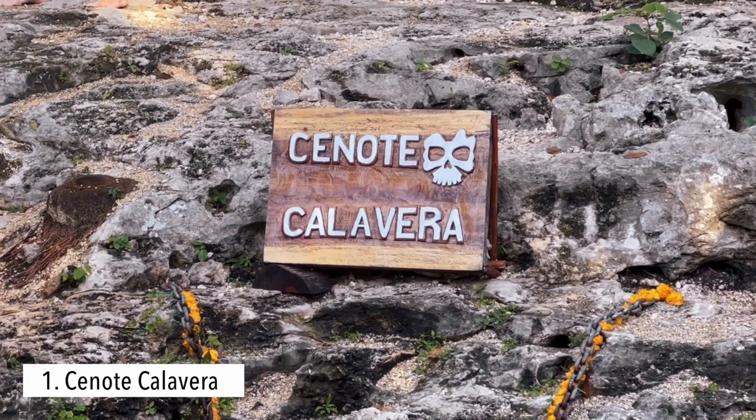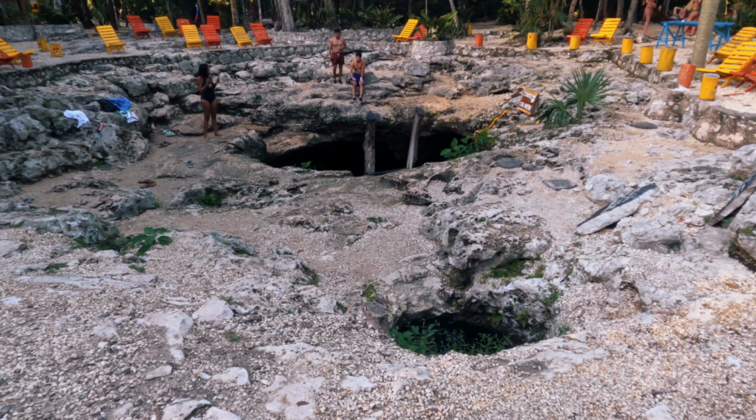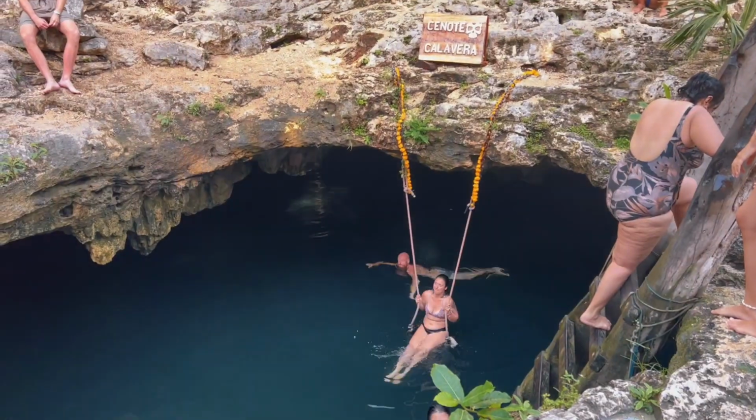Alright, so now we're ready to dive into the first cenote we visited, and that's Cenote Calavera. Calavera is a Spanish word which means skull. This cenote has 3 holes or openings, which resembles a skull. So you have 2 small holes and this big hole where you can either jump or use a ladder to go down.